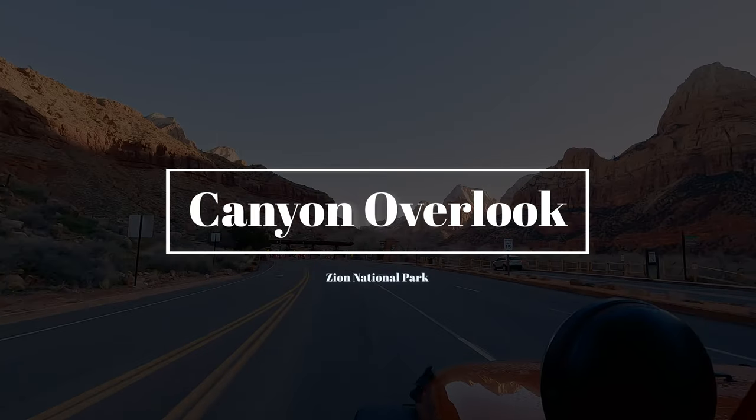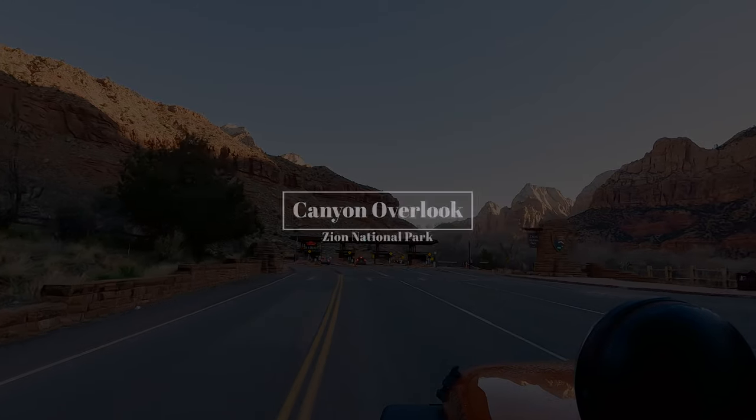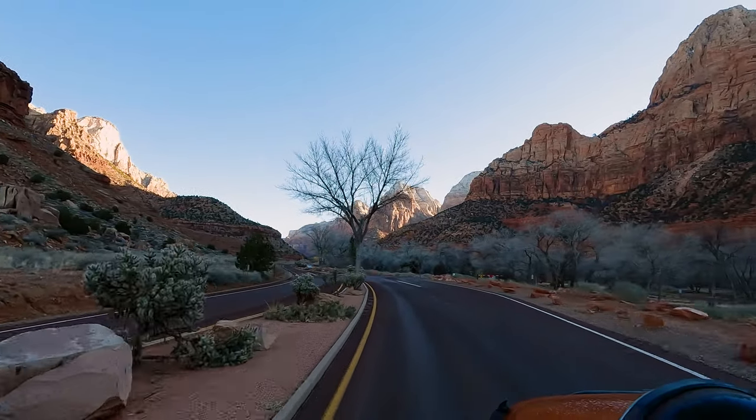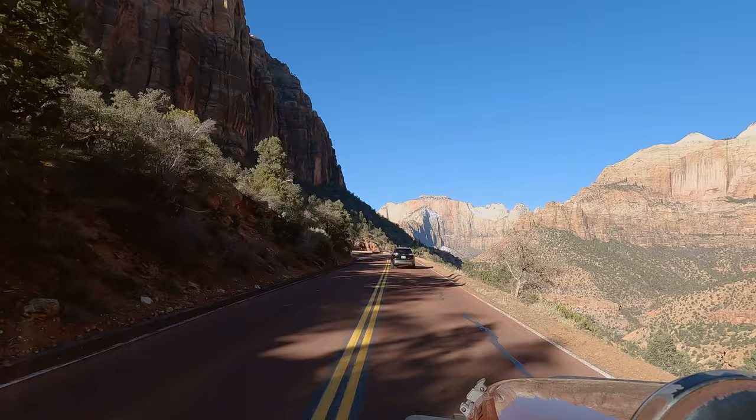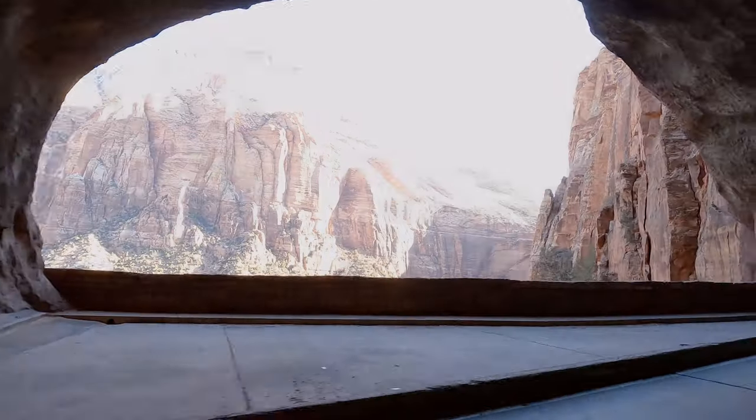Zion National Park is obviously no stranger to hikes that lead to epic viewpoints. And the Canyon Overlook Trail is a 1 mile hike that does just that. If you're heading up the switchbacks from Springdale, the trailhead for this hike can be found right on the other side of the Mount Carmel Tunnel.